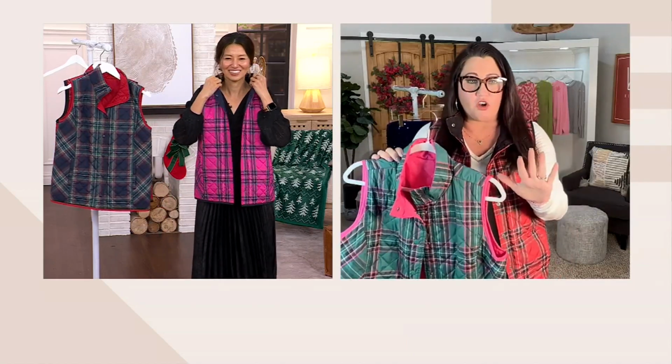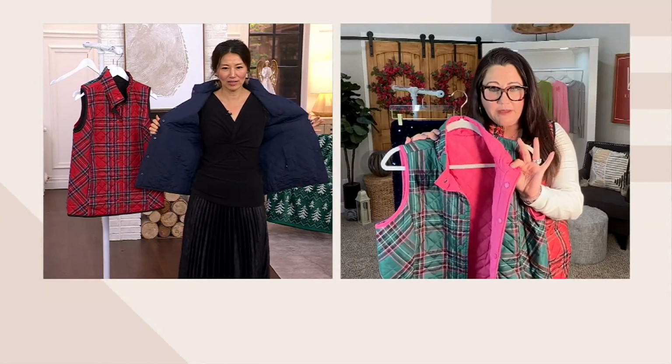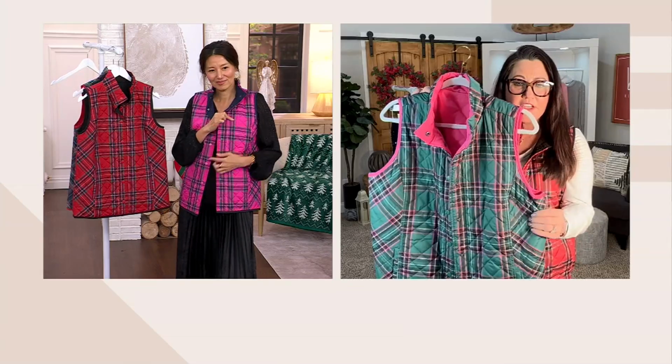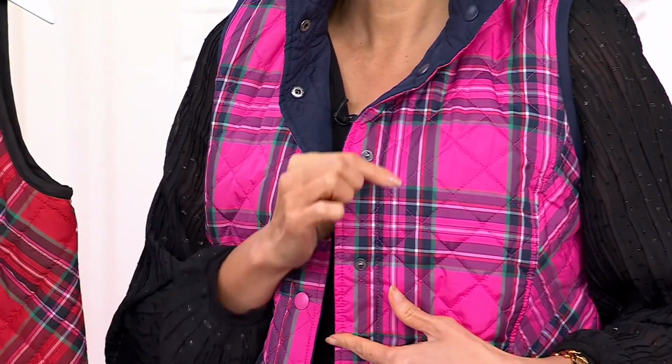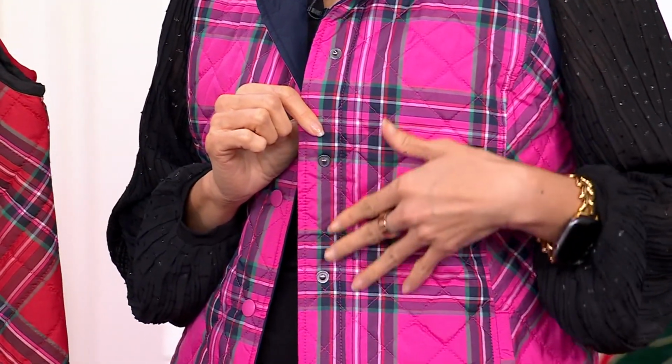First of all, I love a vest because it's like an added layer, or maybe an accessory piece, and it looks like you're not really trying. This is a 100% polyester reversible vest. But I want everybody to see it is a quilted type print. We'll talk about the tartan, but look at the quilt. It reminds me of my grandmother's quilts. It has that quilting, pillowy feel, which I absolutely love.